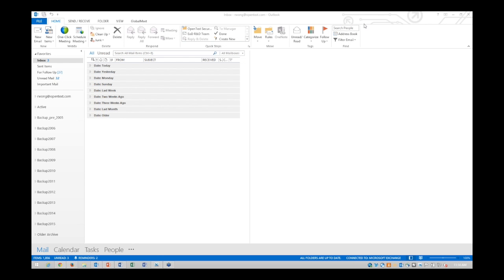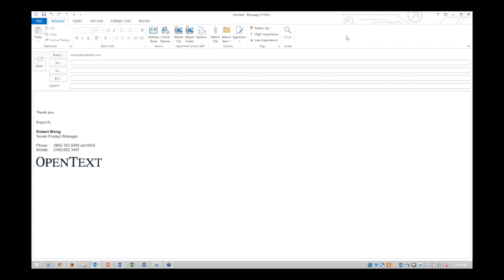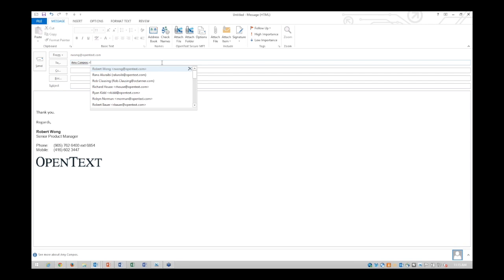So what you will do in this typical scenario is install our Secure MFT application on your system, and then with this application installed, whenever you try to send a new email, you will get extra buttons on your ribbon. They basically allow you to attach files or attach folders or configure the behavior of Secure MFT. And so imagine that I want to send an email to Amy and also send an email to myself.